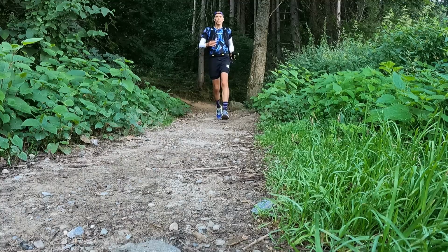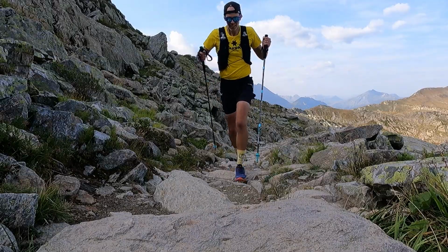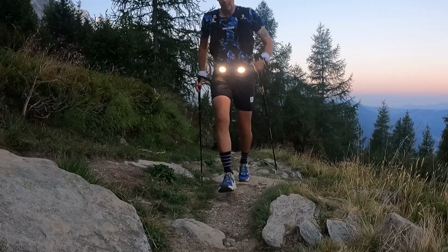So wrapping up the kit I'm going to be using at this year's TDS at UTMB is the all-important trail shoe choice. Now this is probably going to come as no surprise to a lot of the viewers, and it's probably not the best kept secret in the world, but I brought out several pairs of different shoes to give them their final test here in race conditions in the mountains around Chamonix.